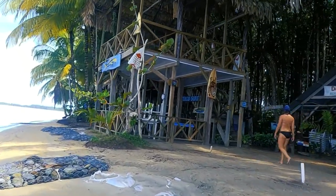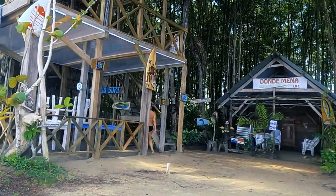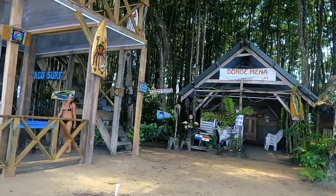Starfish Beach is one of the most beautiful and swimmable beaches in the Bocas area. The water is clear, the sand is gentle, and of course, there's starfish.